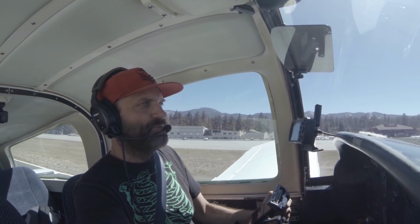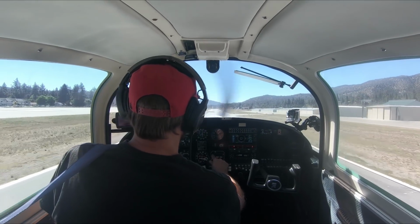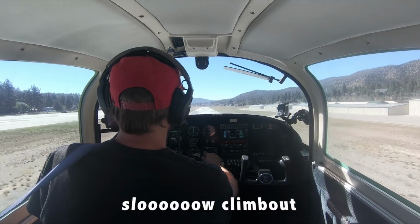Big Bear traffic, helicopter. We're going to stay low, get some airspeed down here, and we'll be lifting up for an immediate departure, westbound via taxiway Alpha, continuing straight out, overflying the center of the lake, Big Bear.